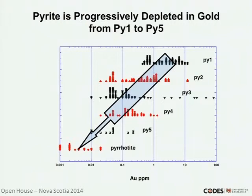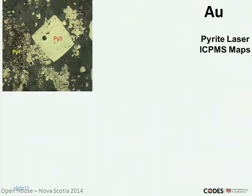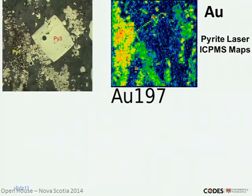Now, the other thing that we can do with a laser ablation system is we can map out the pyrites in great detail, so we can run our laser lines back and forth across these areas like you'd do an aeromag survey, but the lines are virtually next to one another in this case, and we can produce an image of the gold or any other trace element you want to look at in that particular area.